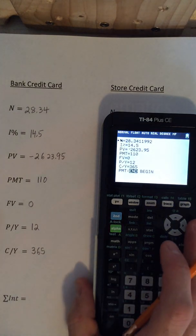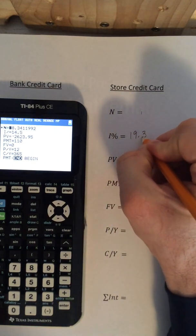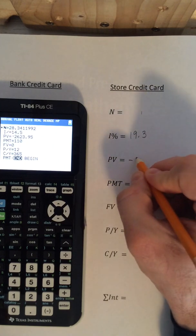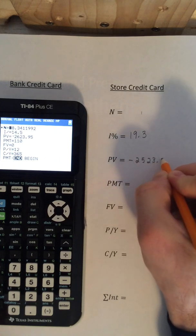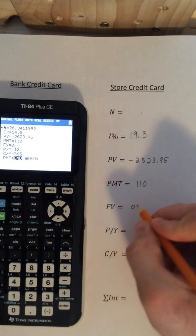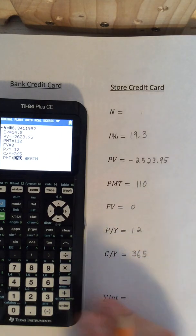With the store credit card, if we look at this side, the interest rate was 19.3%. In this case, he actually gets $100 off the purchase price for using this card. So he's going to have a present value of $2,523.95 because we're going to subtract 100. His payment again is $110 a month. The future value we want to be 0. And again, 12 payments per year. And the compounding periods per year are 365.